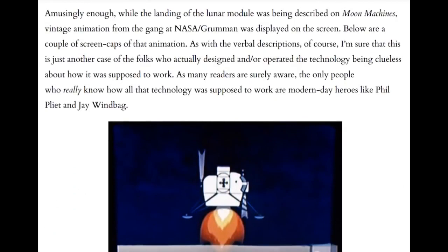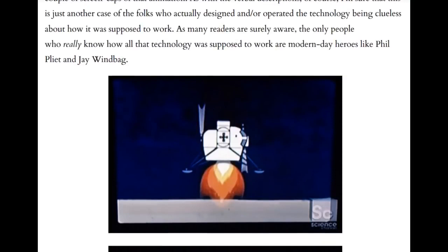Amusingly enough, while the landing of the lunar module was being described on Moon Machines, vintage animation from the gang at NASA Grumman was displayed on the screen. Below are a couple of screen caps of that animation. As with the verbal descriptions, of course, I'm sure this is just another case of the folks who actually designed and or operated the technology being clueless about how it was supposed to work.